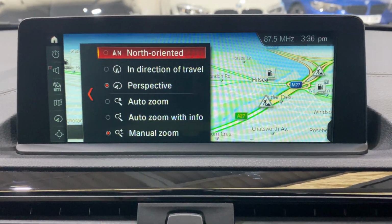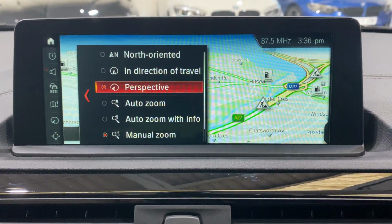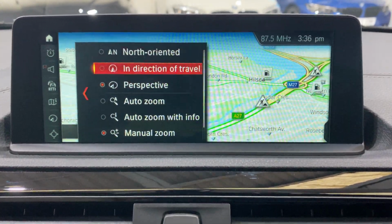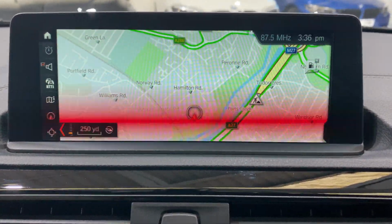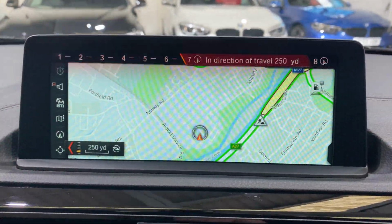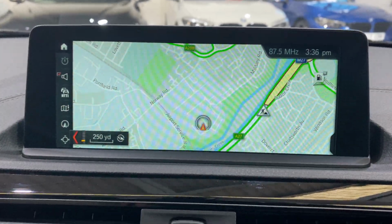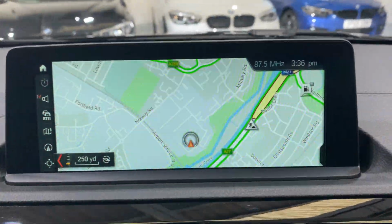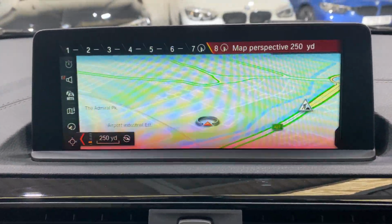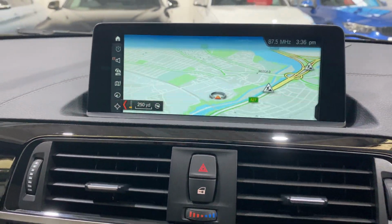So for example, I've just set this up on a customer's car. He's just picked his car up, he's got a long drive back. And if you want direction of travel but an overhead view rather than have to go in there, we can set that up on number 7. Ideal for the gentleman who's just been in. He travels in the cities a lot. You can see the roads a lot clearer in this view. And like I say, when you want it back on the other view, just press number 8 and there we go.